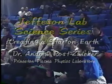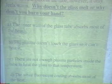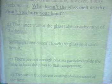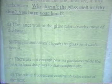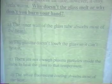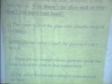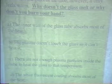Okay, A, the glass doesn't melt or you don't burn your hand because the inner wall of the glass tube absorbs most of the heat. B, the plasma is not touching the glass, so it can't heat it. C, there are not enough plasma particles inside the tube to heat the glass to that temperature. And D, the white fluorescent coating is absorbing most of the heat. Okay, I'll give you a couple minutes. Find a neighbor who doesn't agree with you and convince them that you're right.